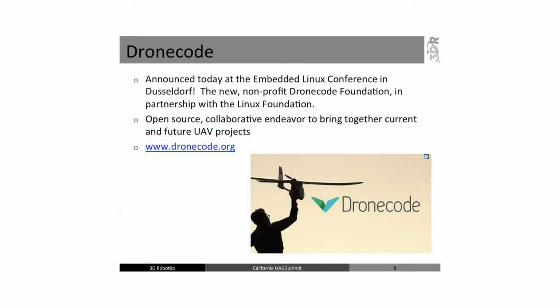And then something brand new today: you people are probably about the first people in America that are being spoken to verbally about this, since it was just announced, I'm going to say 7 or 8 hours ago in Germany. It was announced at the Embedded Linux Conference in Germany, and it's called dronecode.org, and it's basically an open source collaborative endeavor to bring people in the community together and to take all the open source work out from under the auspices of 3D Robotics into an independent organization which is governed by the Linux Foundation. So, really well-known, solid organization keeping track of that and taking care of the open source code. So dronecode.org, you can go visit that and learn all about the open source aspect of the software.